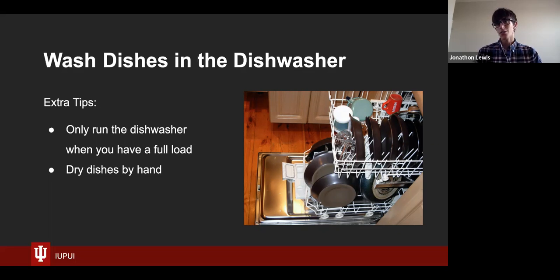Some extra tips, as were mentioned with the laundry: only run the dishwasher when you have a full load, and maybe even dry your dishes by hand. But if you don't have a dishwasher, all you have to do is use a sink. I recommend turning on the faucet, getting the water in the sink, turning it off, plugging up the sink, and then using that water to wash your dishes. It's an easy, simple way to save energy.